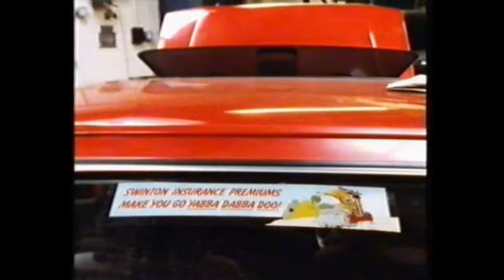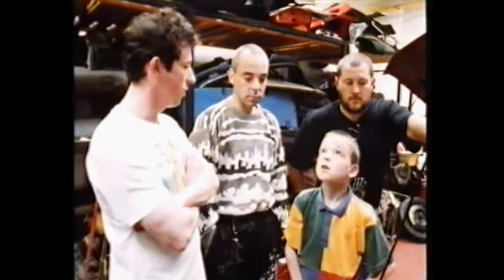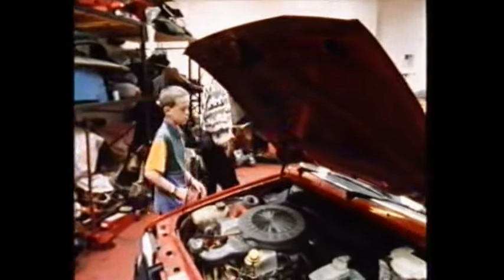So we'll serve some forms on you, and then we'll allow you to take the vehicle away. OK. So we can get home. Yes, so we can get home, yeah. All right, thanks a lot. It's good to have not paid out for it yet.